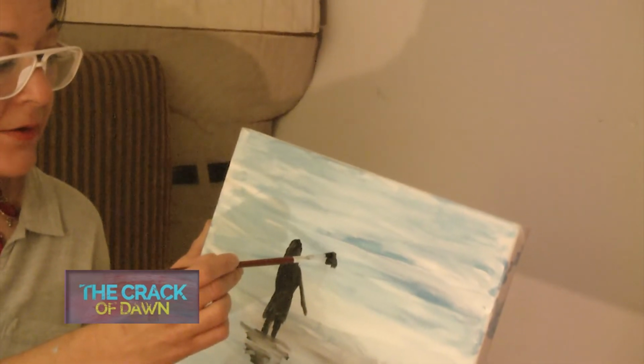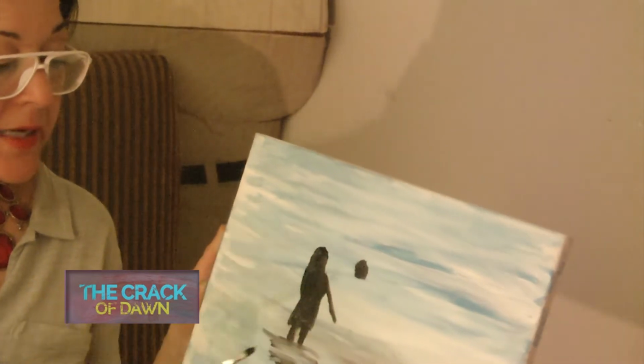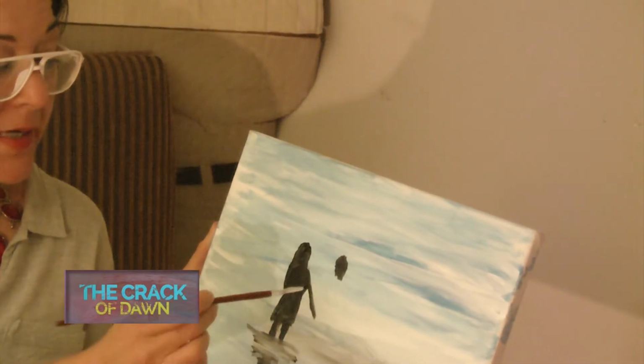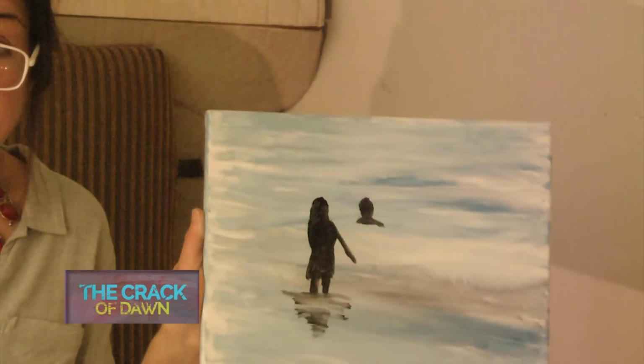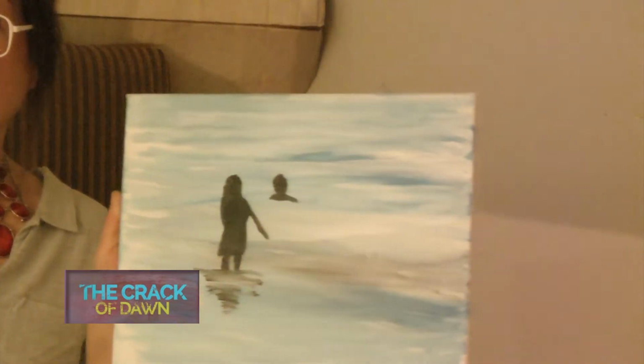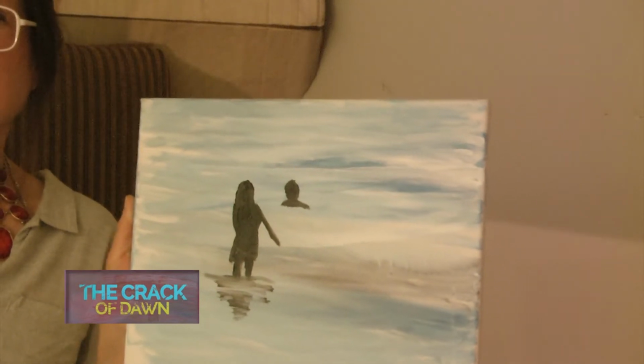So we're going to do this. Now I made her hair a little funny, so I'm just going to put that like that. Everybody has a neck, put in the neck. Everybody has shoulders, put in the shoulders. It's perfect.